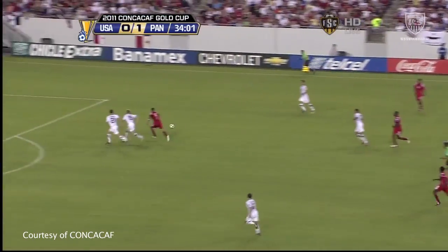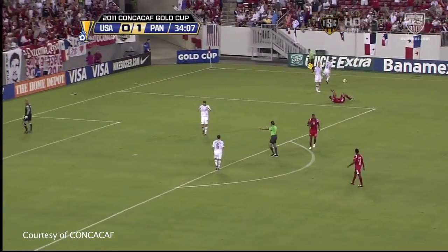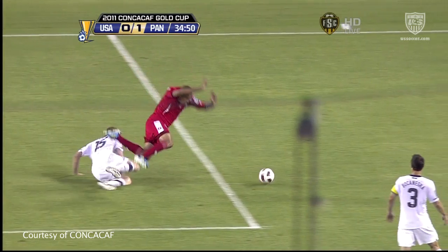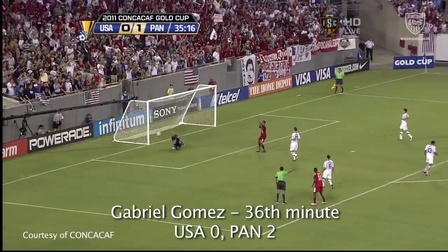But Panama is winning possession in the middle of the field. This is Tejada for Perez. Green challenging. He's pointing to the spot. Is it a penalty kick? And he goes to try to just get a lot on this and definitely swings through and catches Perez. The approach, the shot. Panama leads 2-0.